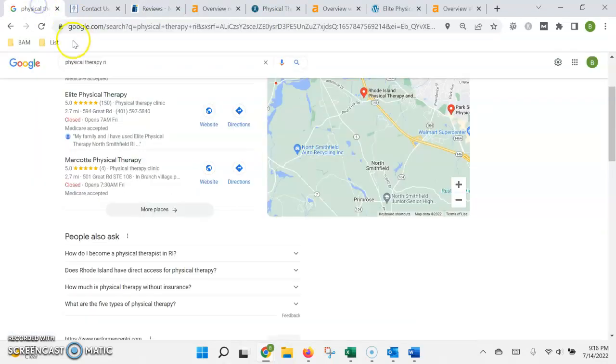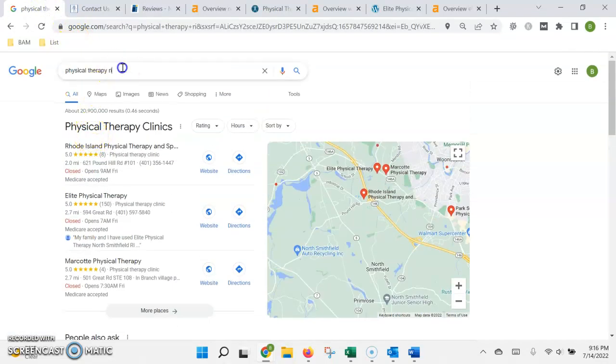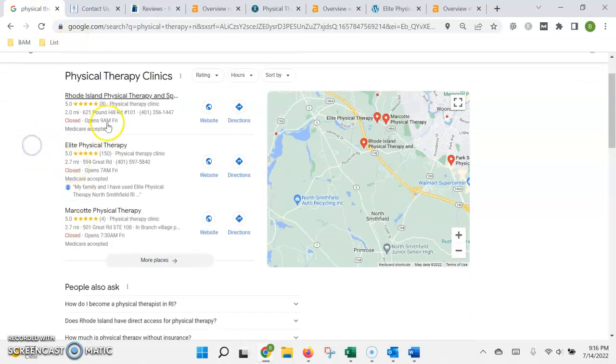So to see how this determines where you rank in search results, if we go back to our search here, the first thing that you're going to see pop up is what's called the map pack. Being listed in here is kind of important because statistically speaking, a little bit under half, about 40% of people will just click on one of these top three because it appears at the top of the page.